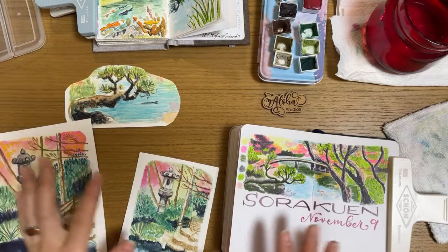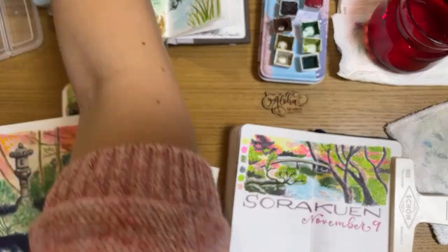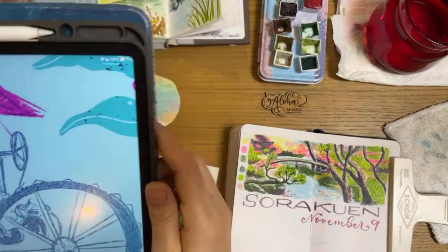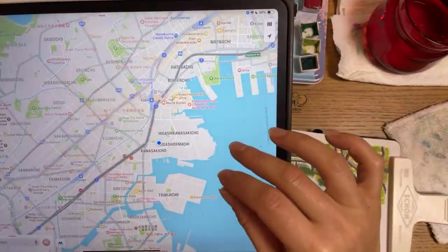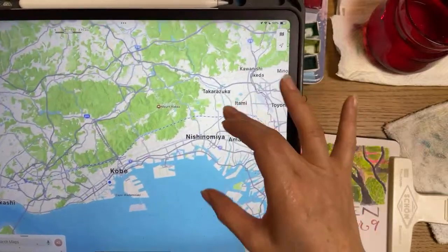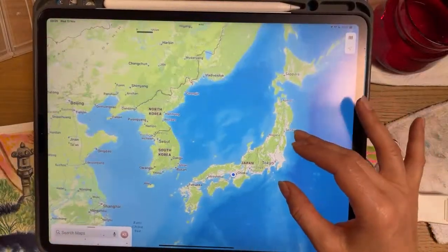Okay, let me give you a quick overview of where we are in Japan, because I know that some of you have been to Japan, and Tracy, Arctic Tern, is actually getting ready to go to Japan today. Okay, so here is a map of Japan.